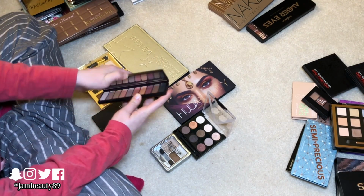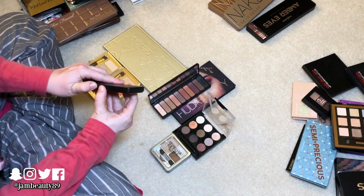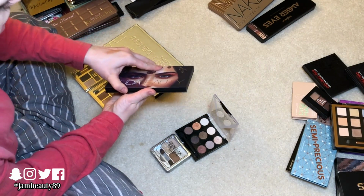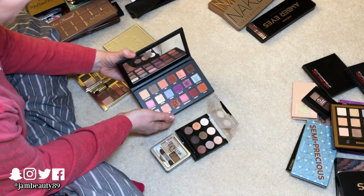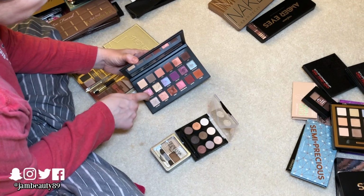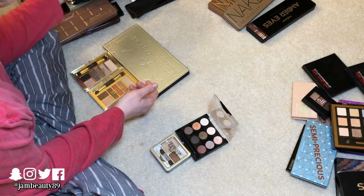Speaking of e.l.f., I've got the Mad for Matte 2 and the original Mad for Matte. I do like both of these, so I'm going to keep those. All right, Huda Beauty Desert Dusk. I feel like I'm still testing out. I don't love all the glitters, but I do like the shimmer ones and the matte. So I'm going to continue to use this.